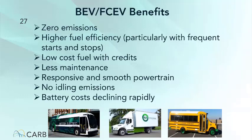We have something called the low carbon fuel standard. We will talk about that in a little more detail at the very end of the day. But basically, the low carbon fuel standard is something that may provide you some funds just for using things like hydrogen, things like electricity. Go into it later.